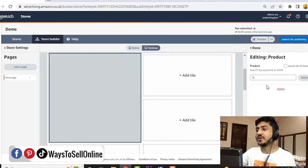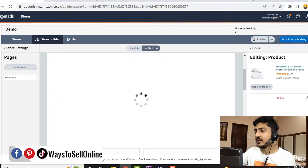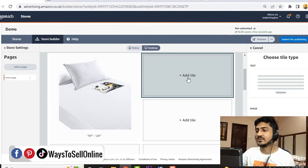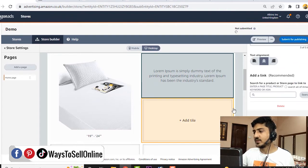So here you have to enter the ASIN of your product and click on search. So I have pasted the ASIN, and when I click on search, I can see this product here. So when I click on add, you can see this product is already added here. So here in the second tile, I can add some text. Click on text, and here you can see you can align the text. So let's align it to the middle, and yes, here you go.